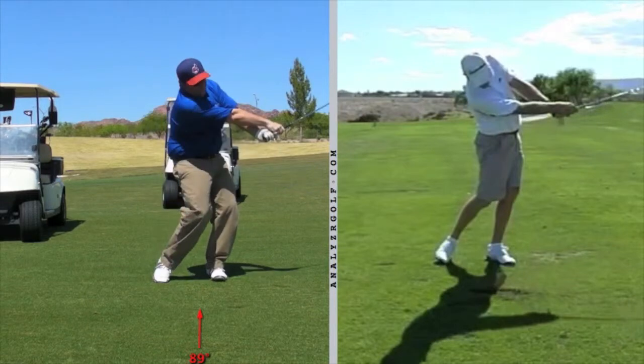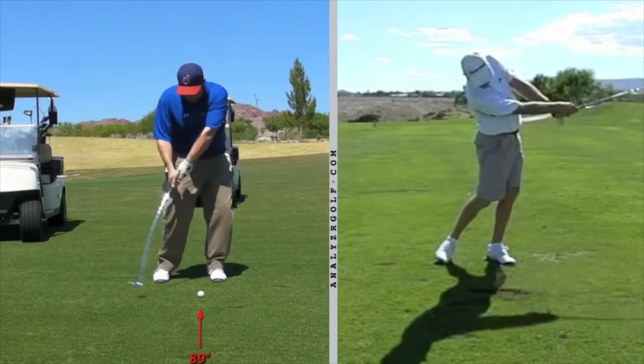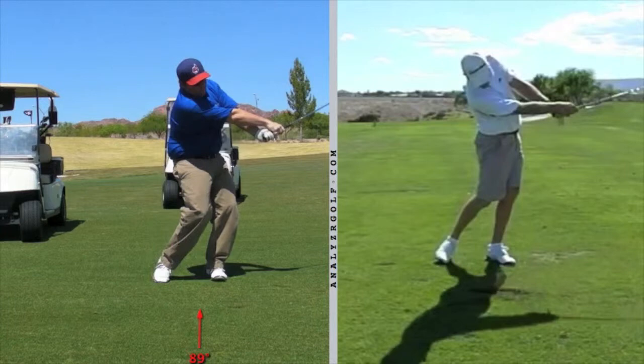And you have a very excessive rolling of the arms through the ball. You can see how you have to really twist this left forearm very quickly right there. Your wrists cross very, very quickly. You have a kind of a snap roll swing. And that's going to create a lot of chaos at impact.